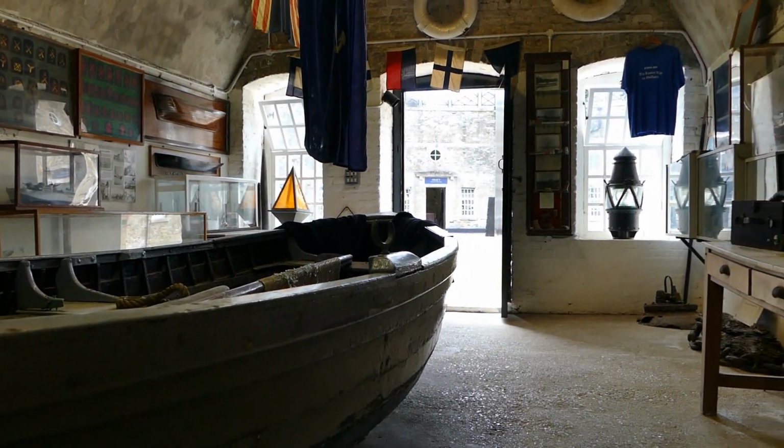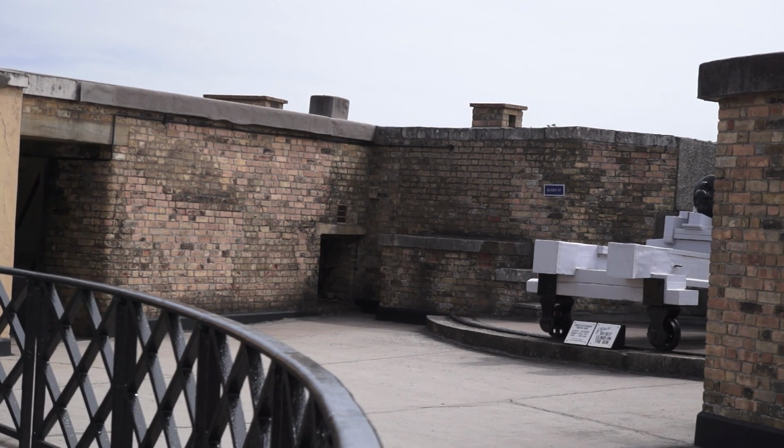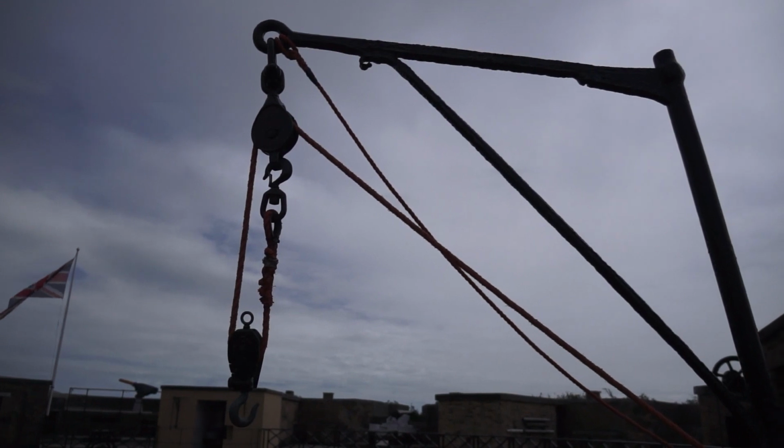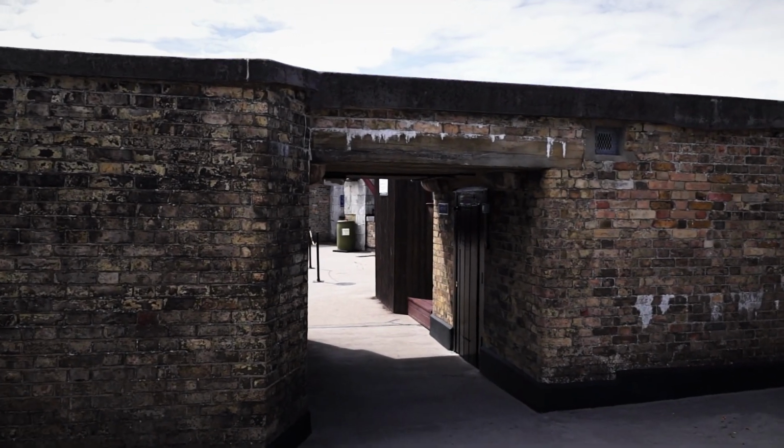Maybe the most famous ghost said to haunt here is that of a soldier who was allegedly decapitated by a cable attached to a 12-ton cannon that snapped due to the strain. It's said that he can be seen walking within the grounds of the fort, clutching his severed head under his arm.